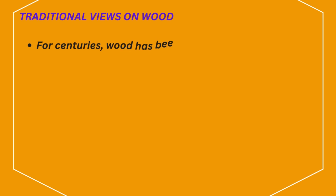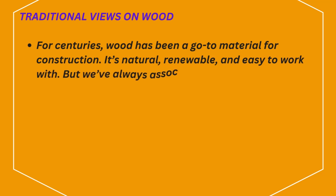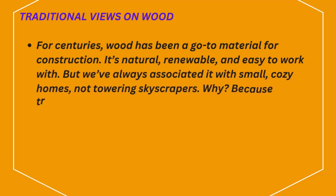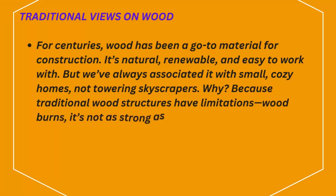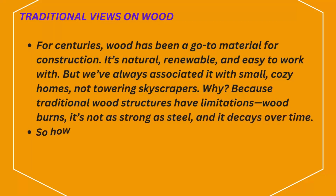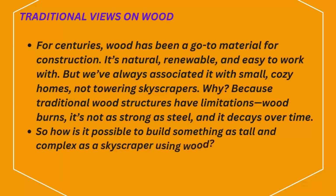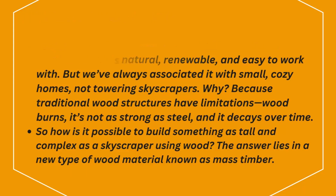Traditional views on wood. For centuries, wood has been a go-to material for construction. It's natural, renewable, and easy to work with. But we've always associated it with small, cozy homes, not towering skyscrapers. Why? Because traditional wood structures have limitations. Wood burns, it's not as strong as steel, and it decays over time. So how is it possible to build something as tall and complex as a skyscraper using wood? The answer lies in a new type of wood material known as mass timber.